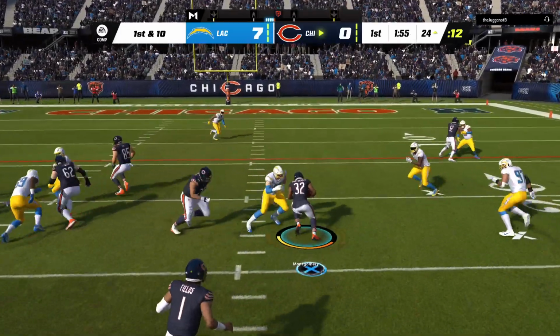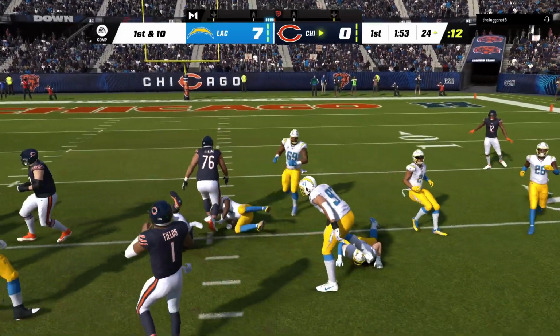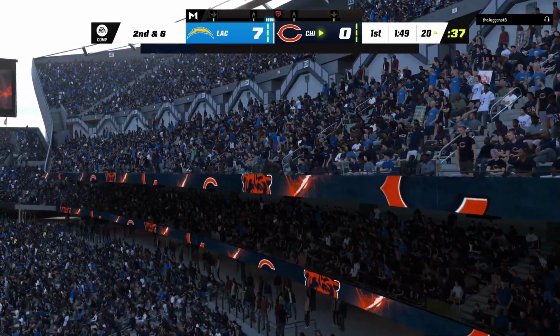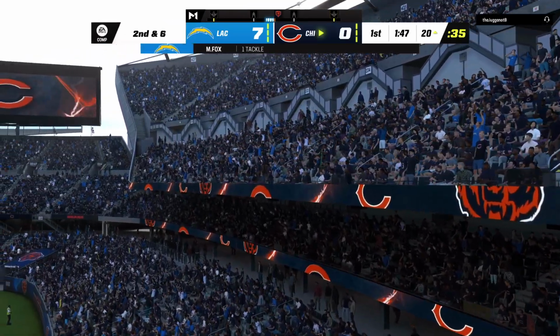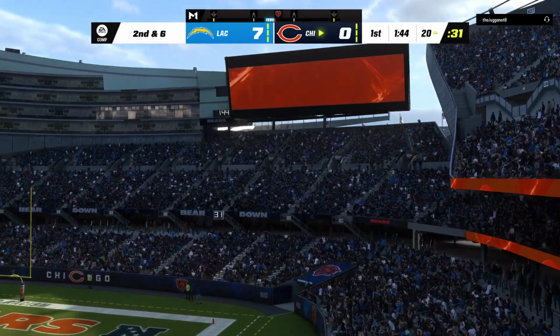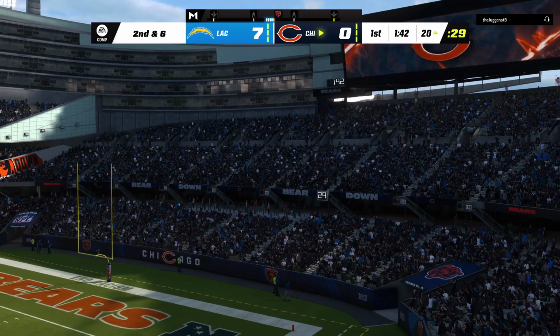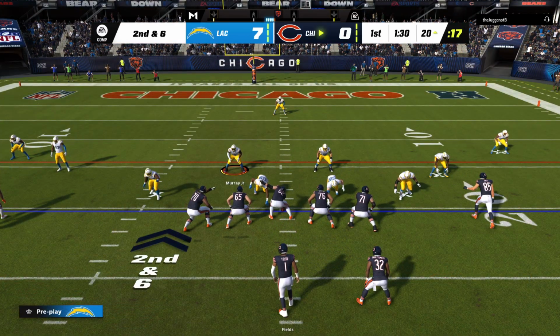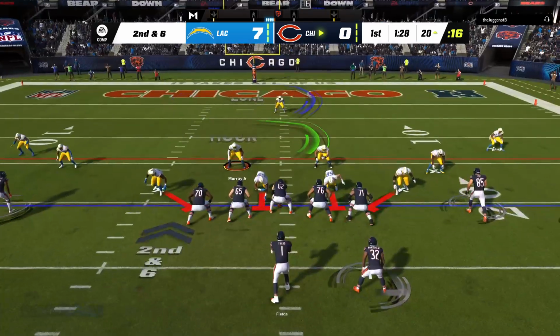First carry now for David Montgomery. And he'll take this ahead for about 4. 2nd down coming up. That call makes sense because they've been throwing it well on this drive. And once again, they show passing formation, showing the shotgun. Then they ran out of it. That's a nice play by them defensively, though, to hold it to a short game. Following the pickup of 4, here's 2nd and 6.